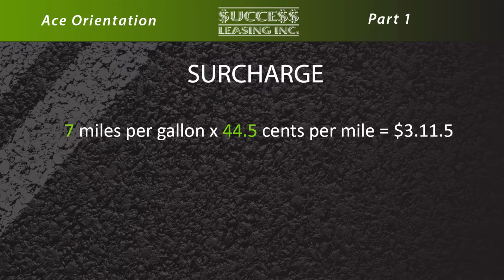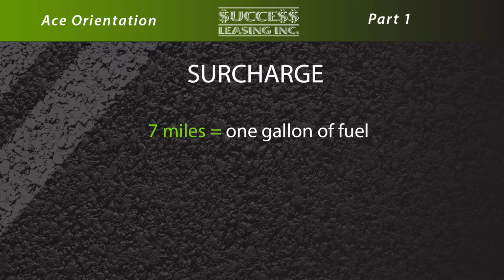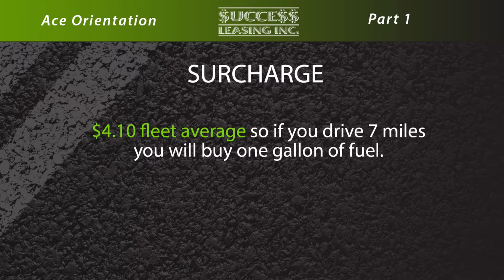You've spent $4.10. Remember, if you drive 7 miles, you'll buy 1 gallon of fuel. Here's how much the fuel actually costs you. The fleet average is $4.10 in our example. So if you drive 7 miles, you'll buy 1 gallon of fuel.